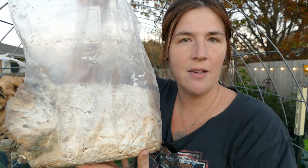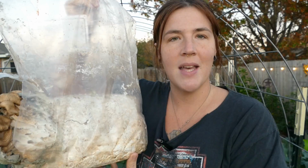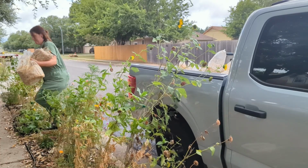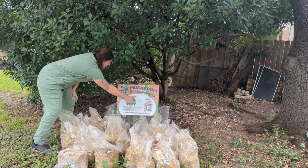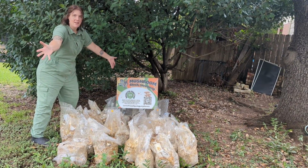Once they've gotten the prime amount of fruiting off of those blocks, they're no longer profitable for them to keep on hand. So instead of them throwing them in the dumpster and it going to a landfill, they get connected with us as a set of volunteers that go and pick up large amounts of these blocks 2 to 3 times a week and then disperse them to drop sites all over the Austin metro area and in some places in San Antonio. And they just ask for a small donation when you pick up blocks to help support all of the education classes and programs they have.